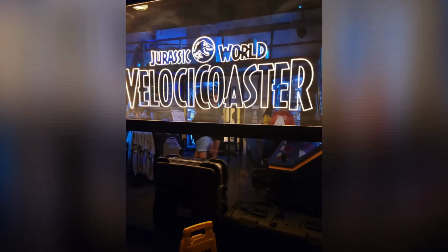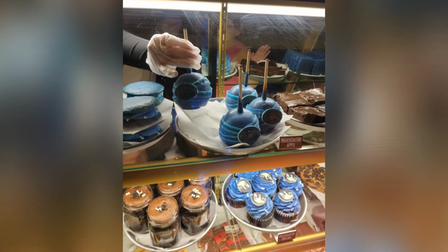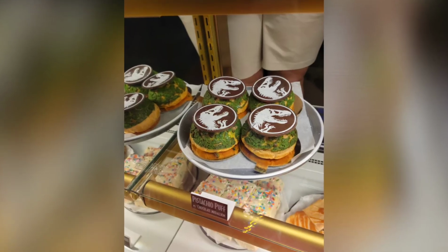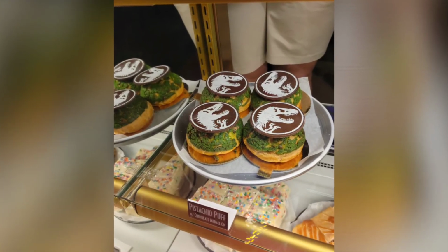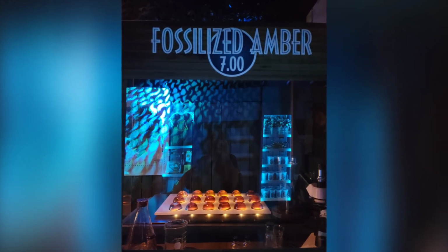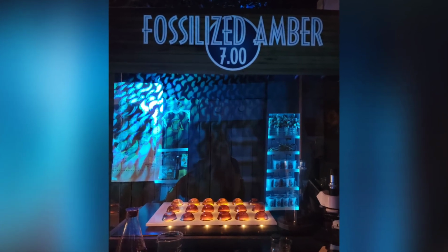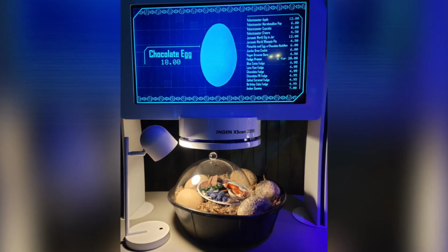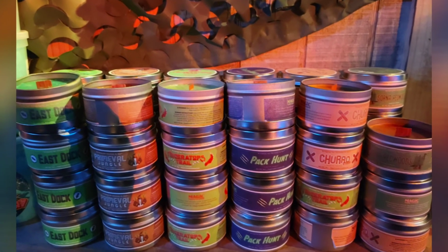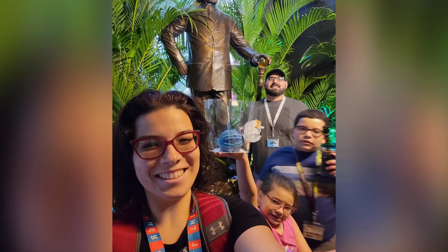We were also able to go to the Jurassic World tribute store, and man, it was awesome. I'm a huge fan of the Jurassic Park movies and the Jurassic World movies, and I was able to see a lot of the movie props, and they had a lot of cool things that you could buy, a lot of themed food. They even had an amber jelly, which, if you know the amber with the mosquito in it, I mean, that's a huge staple for the movies. And you actually are able to see a statue of John Hammond, which was pretty cool. I believe that was also a movie used. So I mean, it was cool.